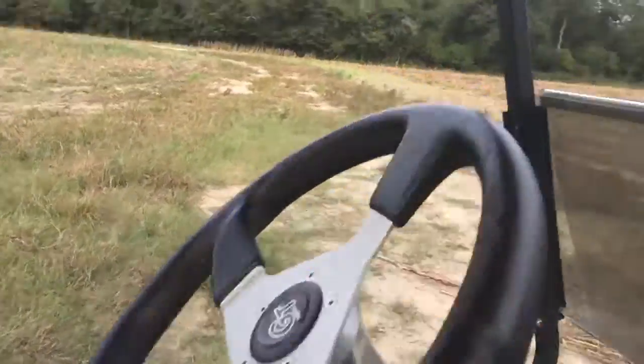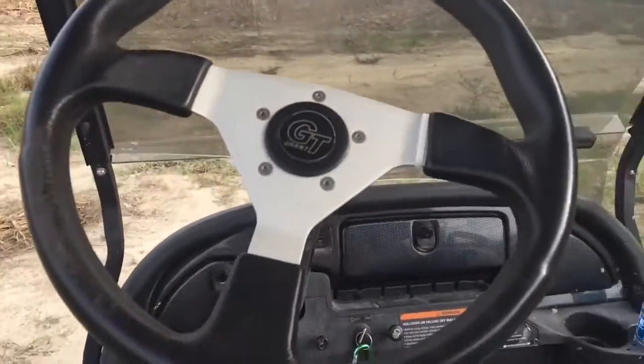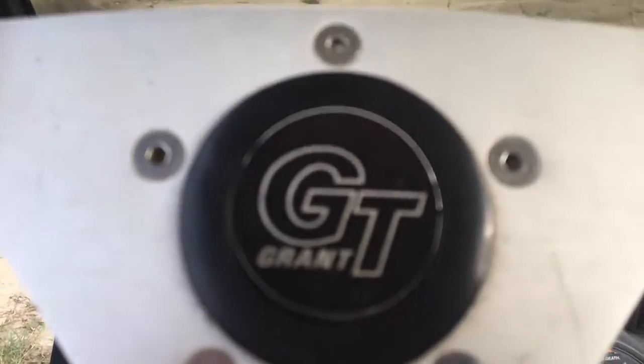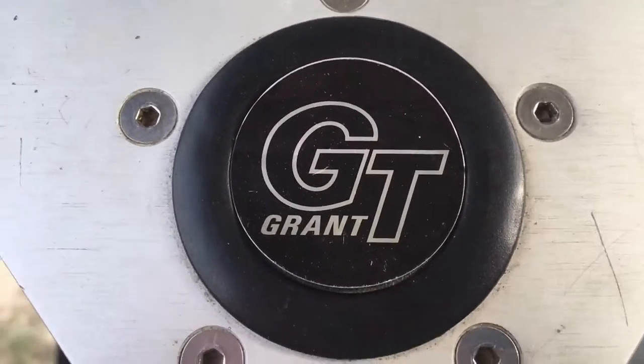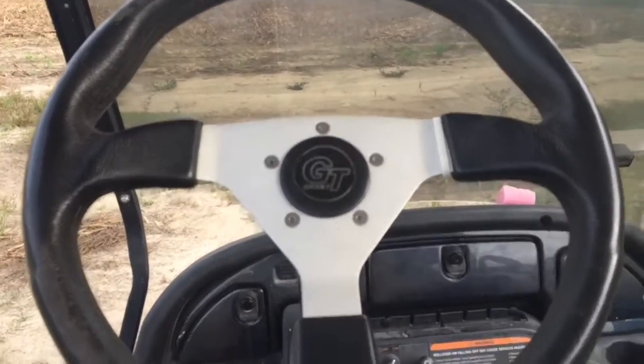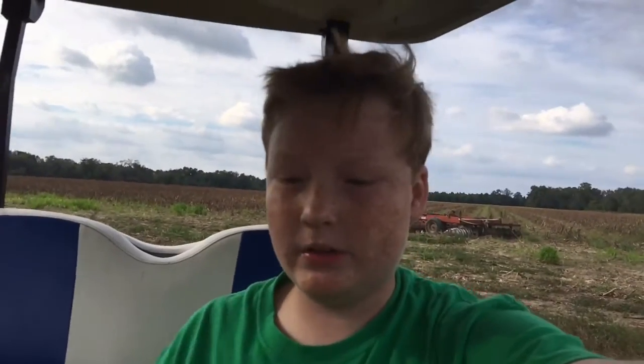And we got a custom steering wheel. I forgot to mention that. That's like the most important part. It's a GT Grant steering wheel. So yeah, if that's a popular company, I don't know. It just came on this, and I bought it from someone on eBay, or Daddy did for Christmas, and Mama. And yeah, it's been really good.